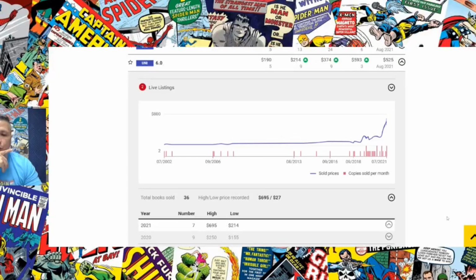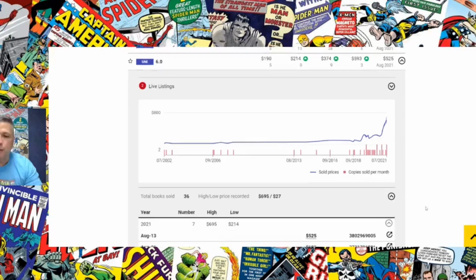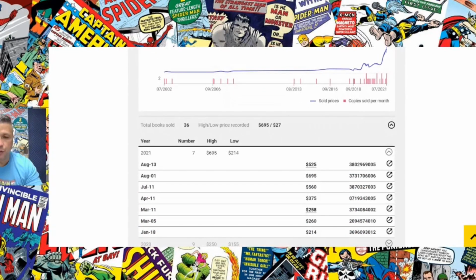Will this book correct itself? Probably. The market's been correcting itself. You've seen it, but books are still going for way above what they at one time did. And the influx of new collectors that have come into the hobby that are really into it just makes this hobby fun.